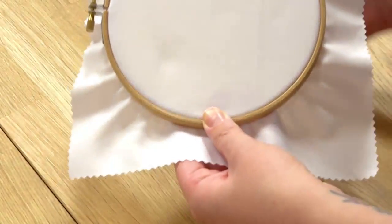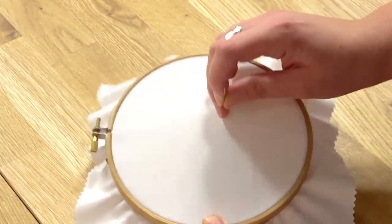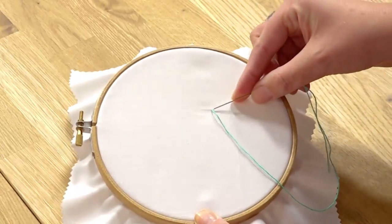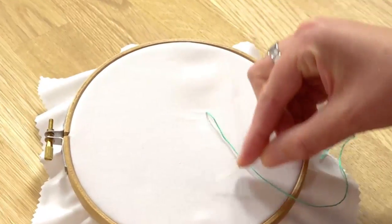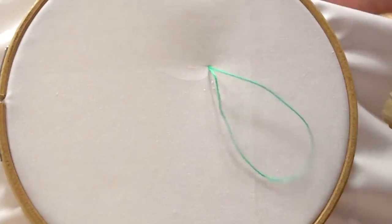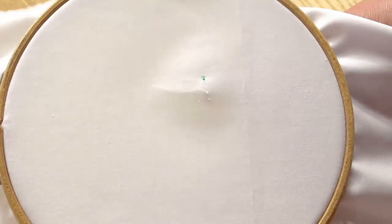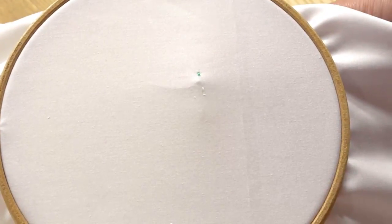So first of all, you need to start with the needle at the wrong side of the fabric coming through to the front. And like I said, it's very similar to the back stitch where you're going to go backwards rather than forwards. You want to make this stitch as tiny as possible, so taking a couple of strands from the fabric itself. And then the length of your prick stitch could be entirely up to you.